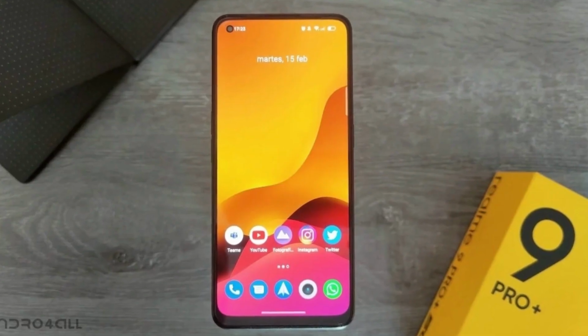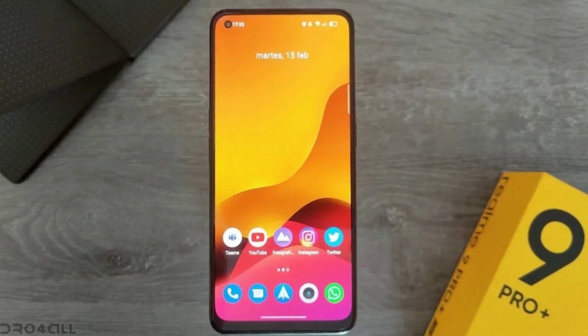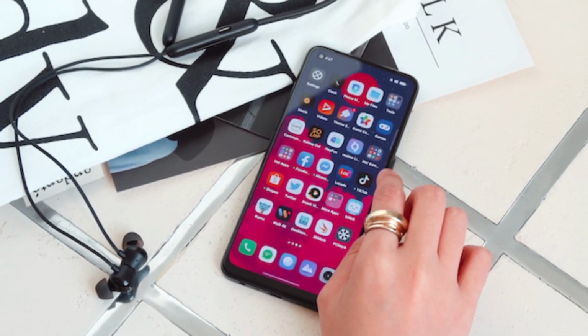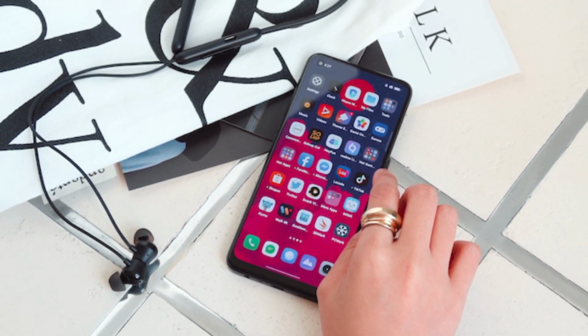One special feature that the Realme 9 Pro Plus offers is its under-display optical fingerprint scanner. It is fast and effective. The Realme 9 Pro Plus runs on Android 12 with Realme UI 3.0. This is one of the first phones to run on this software.